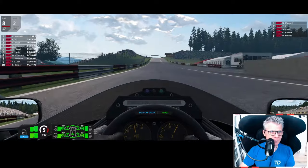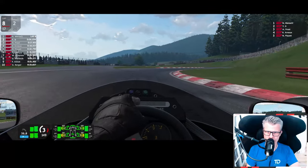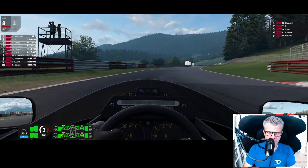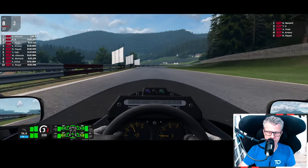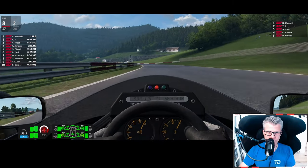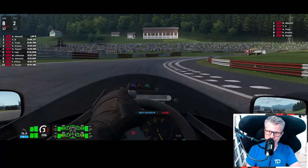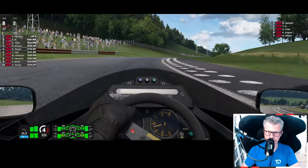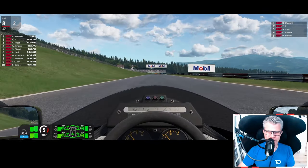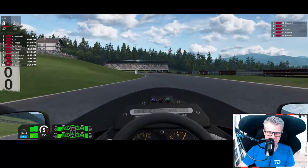Fastest lap. Your lap time was 126.14. Okay, good. The chase is on. Seven point six. Oh yeah, that's the limit, that's the limit. Couldn't hit that boost button any earlier. Gap to Mansell ahead is now 6.8.